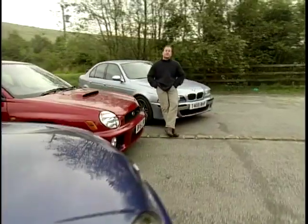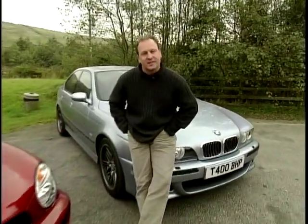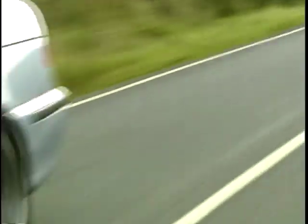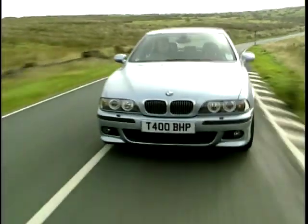So with power figures from the sublime to the ridiculous, with three very different cars, but all with their strengths and weaknesses, this is going to make for some very interesting tests. Given the choice, I'm sure most people would say the Beamer is best. It's got all the power and all the flash.